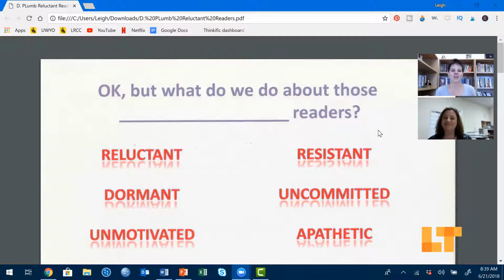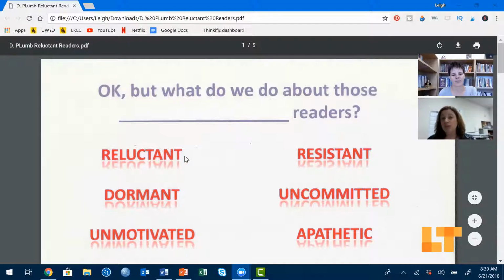For starters, these are some of the words, right, that we typically use to describe reluctant readers. You want to tell us a little bit about what we're looking at here? Yeah, so I think generally the word we use the most is reluctant or possibly resistant. I know in working with alternative ed kids, resistant was often the way I would have described my kids. It wasn't just that they didn't want to read, they were proud non-readers. And they identified themselves as non-readers.